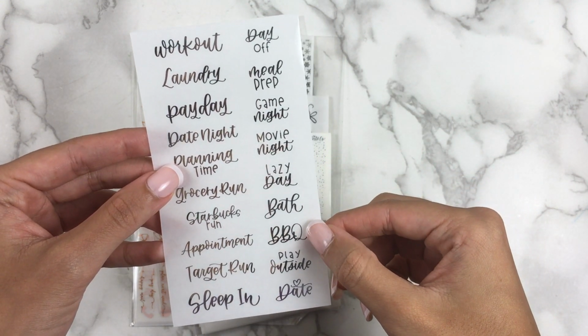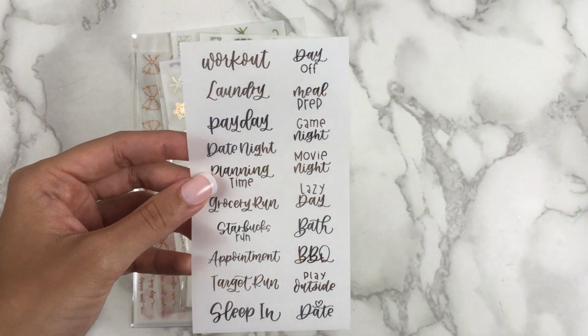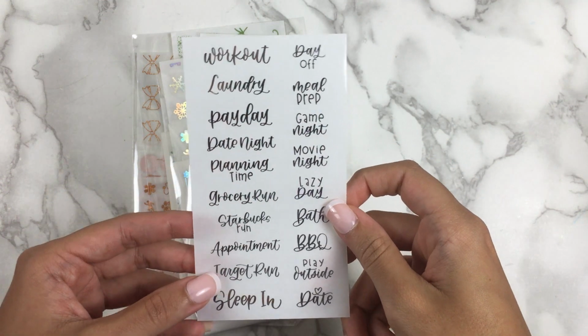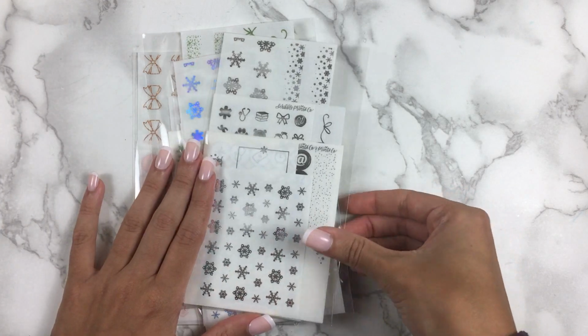Barbecue, I might, because he really likes to grill. And play outside. You know, he has kids, he has a daughter and nephews, so that might become more of an option. So just stuff like that just makes me really happy that I might have more of a chance to use. So I'm really thrilled about having more scripts like that.